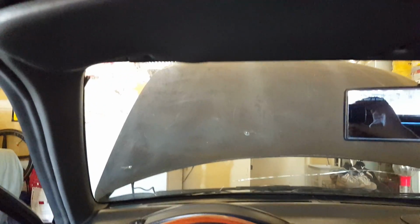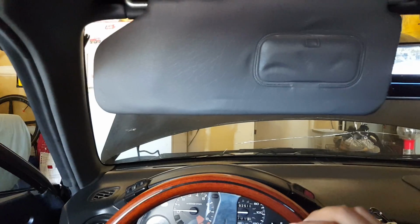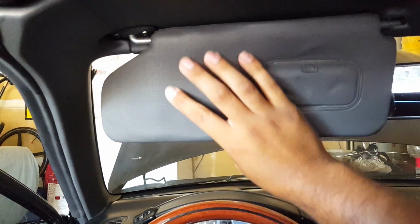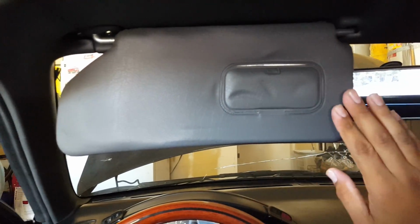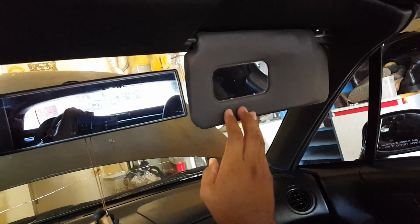And the last thing, number 10, Del Sol USDM visors are complete shit. I upgraded. These are not USDM visors. This one right here is, wait, no, I'm sorry. This is JDM, and this one over here is EDM.